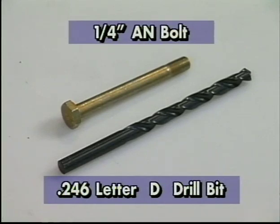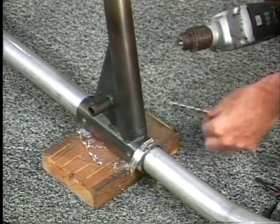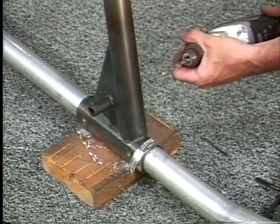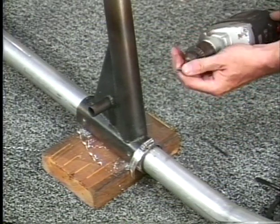1/4-inch AN bolts are normally 3/1000ths undersize. In order to drill a hole closer to the exact size, always start with a slightly smaller drill, then finish the hole with a sharp drill of the exact size.